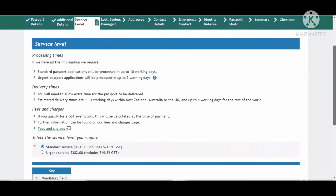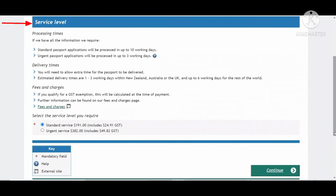Service level. In regards to processing times, if they have all the information they require, then standard passport applications will be processed in up to 10 working days. Urgent passport applications will be processed in up to 3 working days. For delivery times, you will need to allow extra time for the passports to be delivered. Estimated delivery times are 1 to 3 working days within New Zealand, Australia or the UK, and up to 6 working days for the rest of the world.